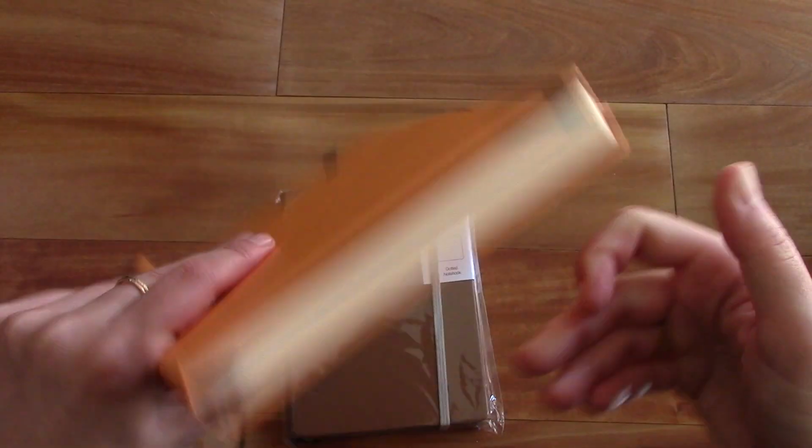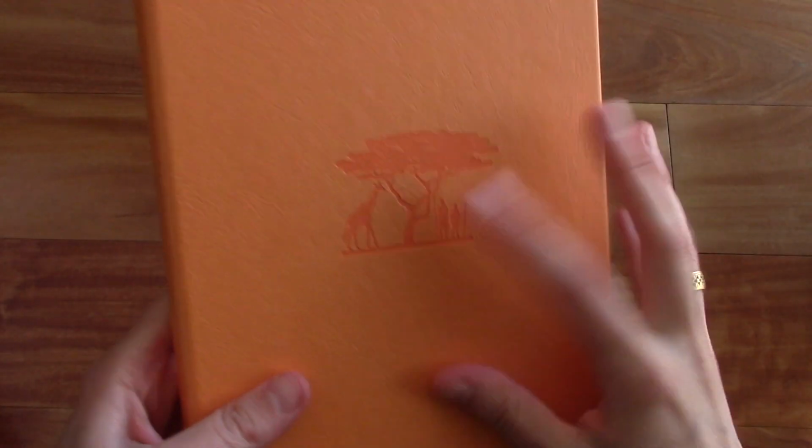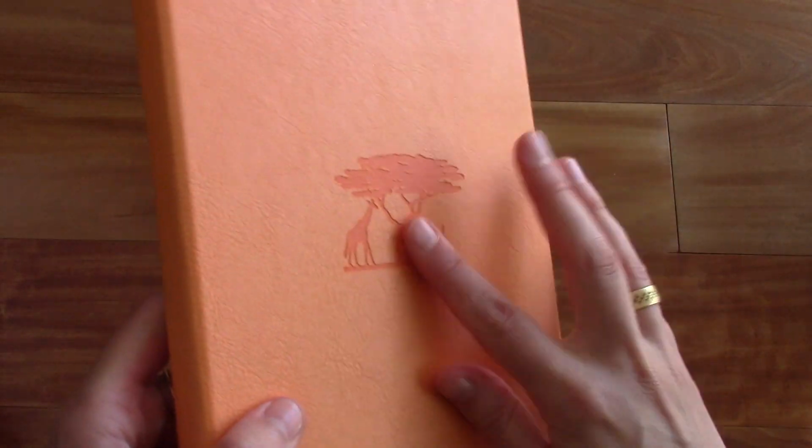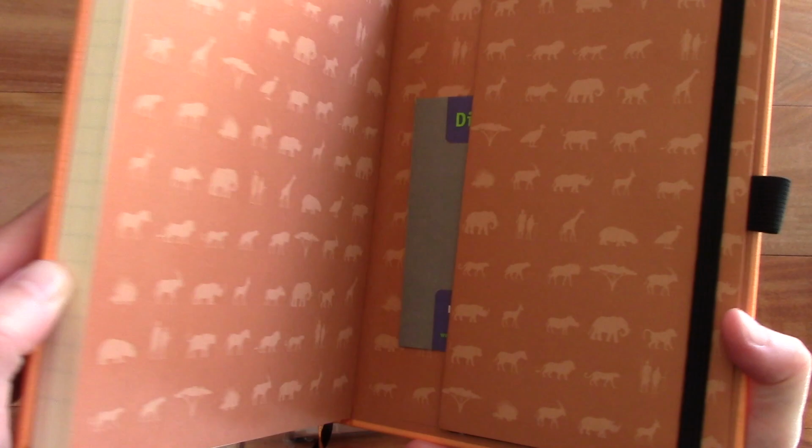And then we have the Dingbats notebook. They have incredible paper. I just don't love that color. They have mostly these fun colors and then the animal prints on the front. And I like a more classic look in a notebook. That's probably why I haven't used it yet, even though the paper looks incredible. So I still should try it out though.